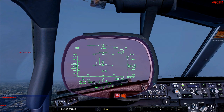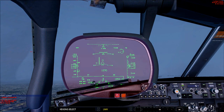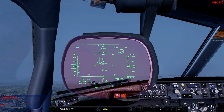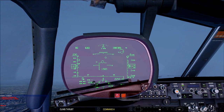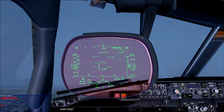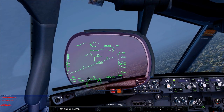Southwest 1274, contact departure. Over to departure. Departure, LNAV. Southwest 1274 LNAV. Is with you, leaving 1,300, 4,000, 6,000. Command A. Level change.